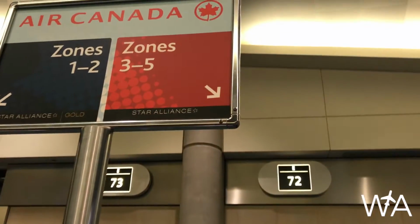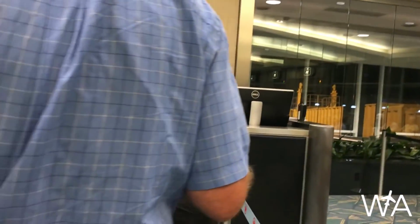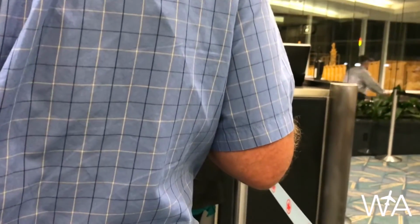Once aboard, we do ask that you take your assigned seating on this aircraft so we get the proper head count for our in-flight agents. Once aboard, please stow your wheelie bag in the overhead bin. Thank you.